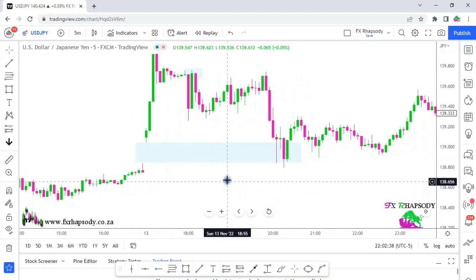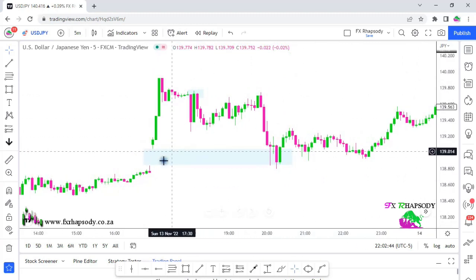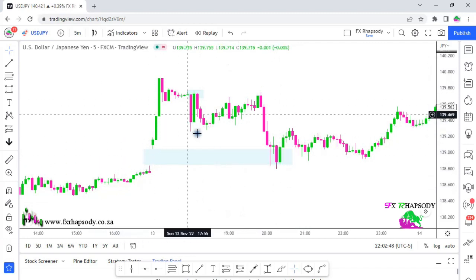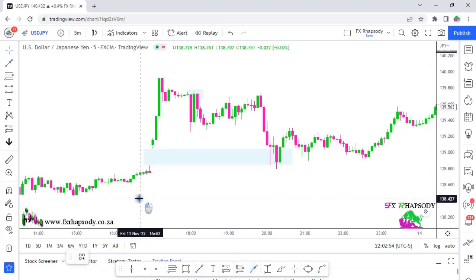Now, with this filling the void, what are we looking at? We're looking at a retracement, because we had a nice movement to the upside. Okay, I'm just going to leave this. We had a nice movement to the upside.